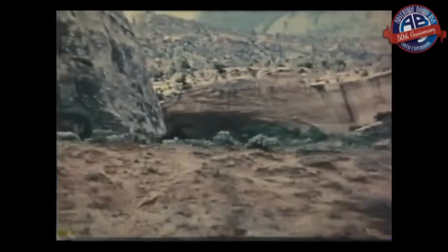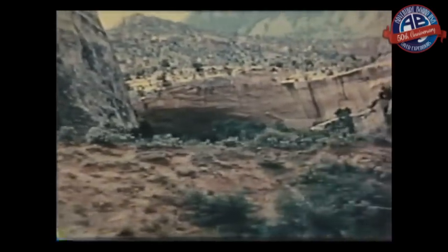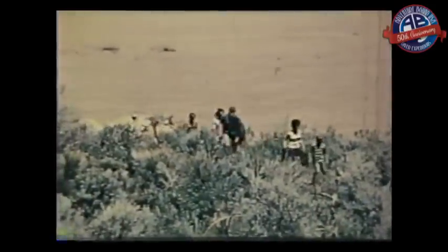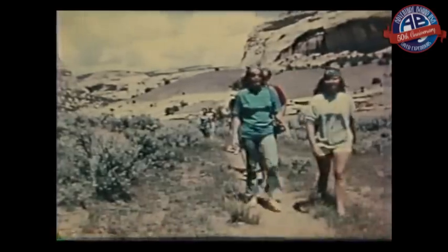History abounds in the caves and canyons of northwestern Colorado, and one of the first sites to visit is Mantle's Cave. Discovered by an early-day rancher's wife, the cave was used as a storehouse and offered temporary quarters to the nomadic Indians who traveled Yampa Canyon.